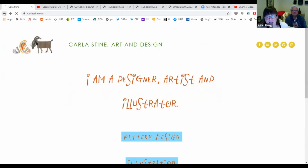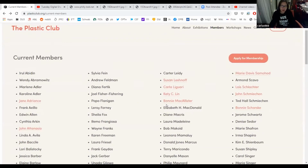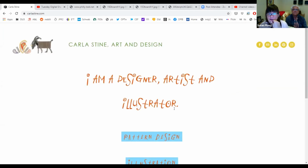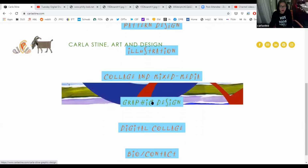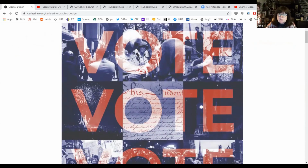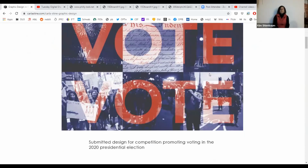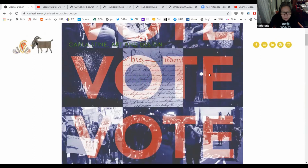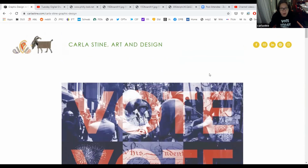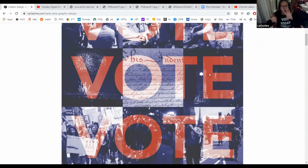Carla did a design for a voting campaign as well. Is that on your website, Carla? Yeah, it is under graphic design. Can we look at that? Sure. When Sarah showed her piece, it made me think of what you said Carla had done, pattern design, graphic design. Very nice. It's a split flat display at La Colombe in Fishtown. It's a campaign to promote voting in Philadelphia, and it's a 9-panel split flat display.